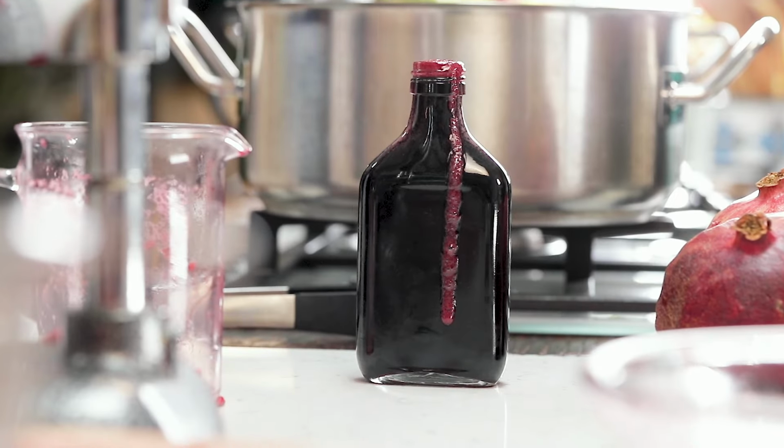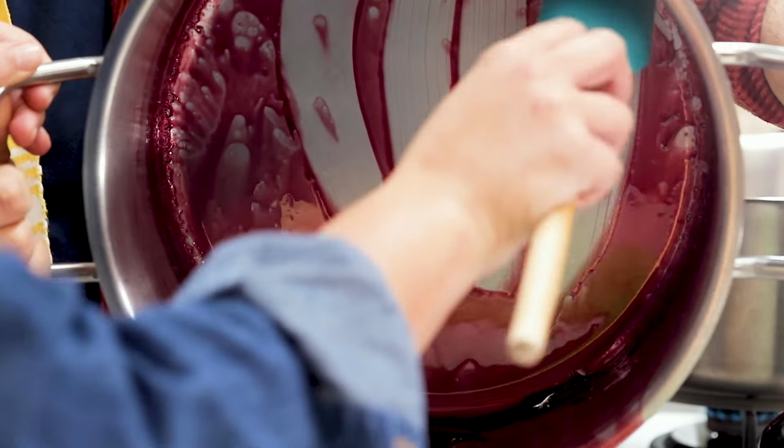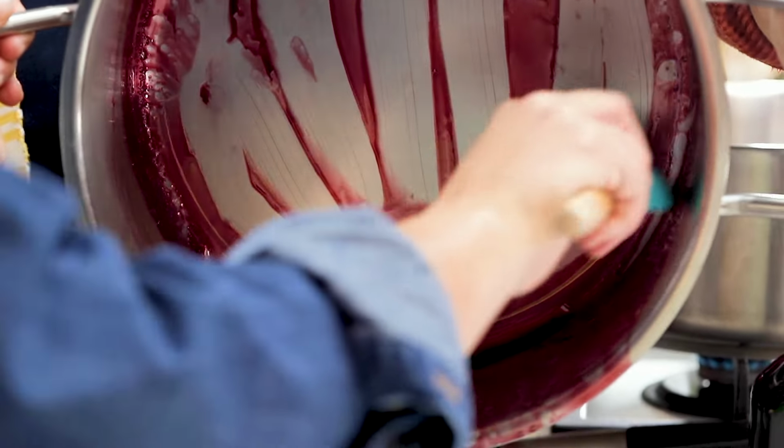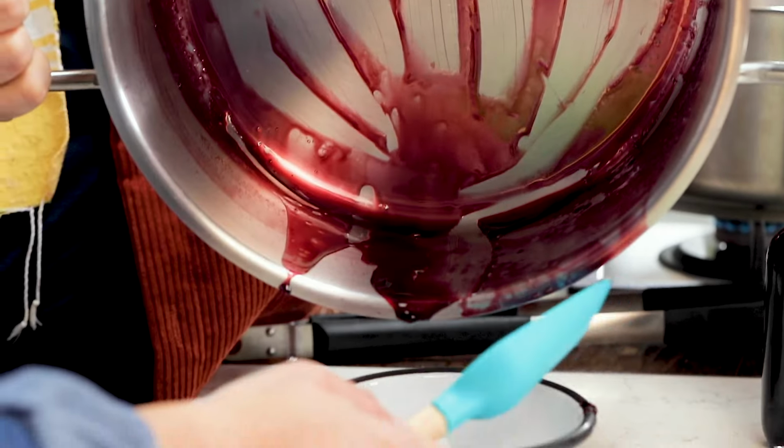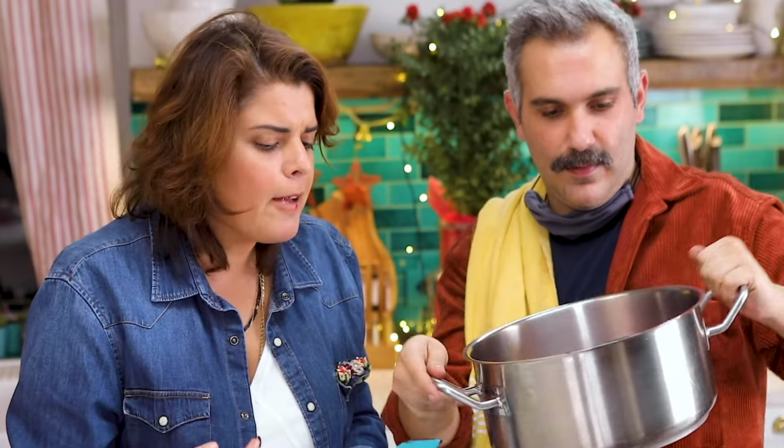So here it is, and now we're ready to make the 3 salads. And this is the leftovers in the pot. And I want to show you, as it gets cooler, it becomes thicker like this. Have a taste.